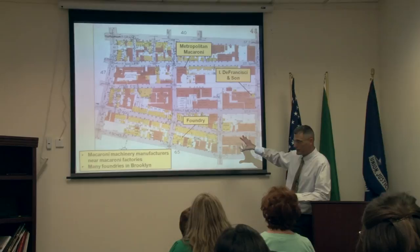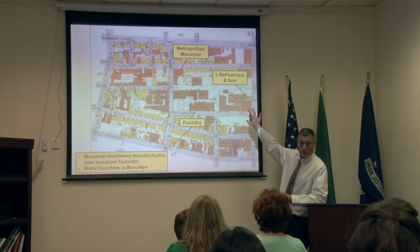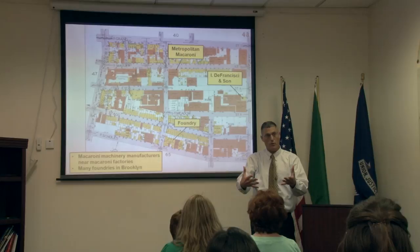Next slide. Brooklyn is the epicenter for where it grew, and this is the reason why my great grandfather started the company here, because all the other companies that were buying his equipment were right there down the street, like the Metropolitan Macaroni Company, right down the street from where he built the machines. And the foundries, you saw those big cast iron pieces that were made to make the machines. Those were poured right there.